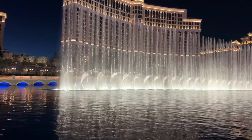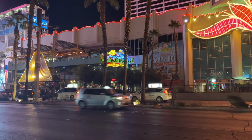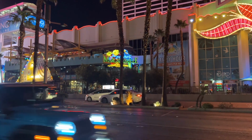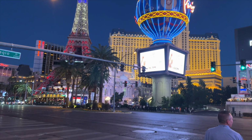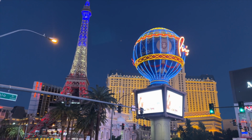So after the fountain show, since it was dark, I got to head back down the Strip and see everything now with the lights on and really get to experience it and see the Paris Hotel with the Eiffel Tower all lit up. So it was definitely much cooler to see it at nighttime than it was during the day.